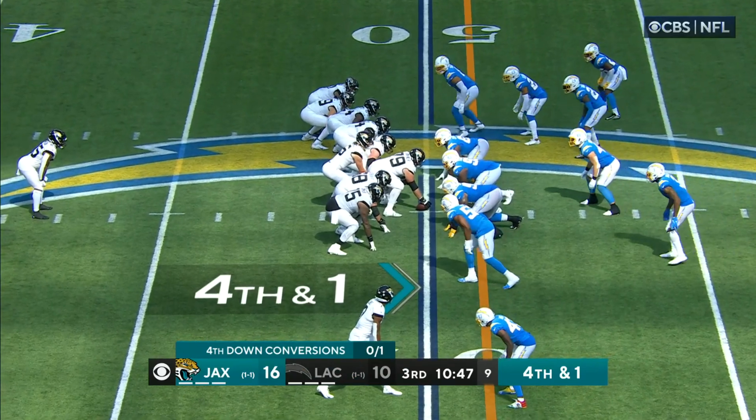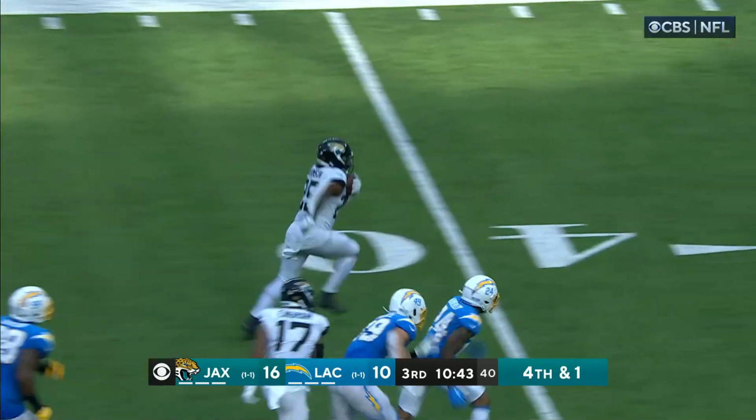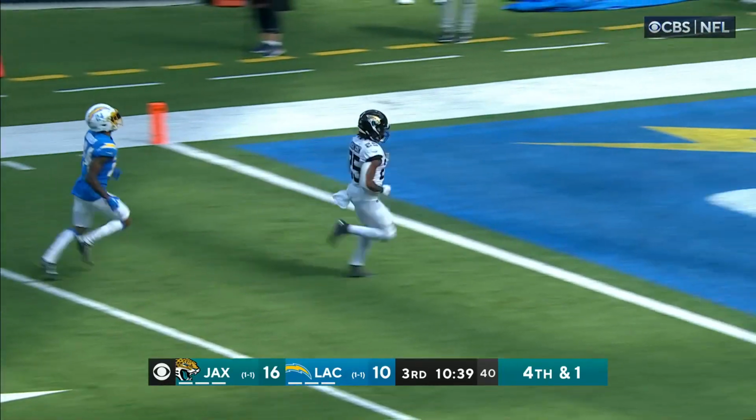Watch the hard count. On 4th and 1, Robinson, left side, has the first down, and there he goes. 30, 20, 10, touchdown Jacksonville.